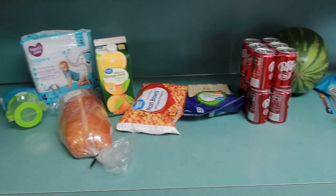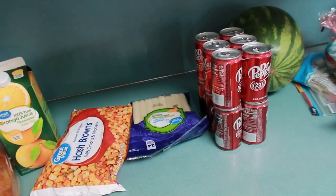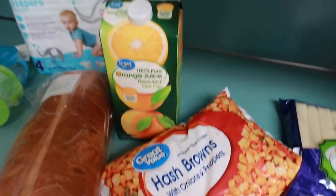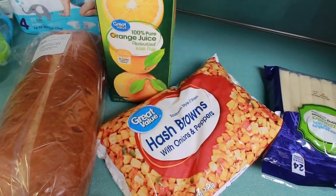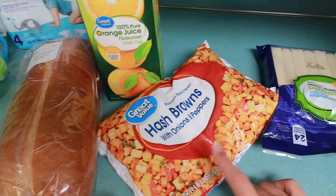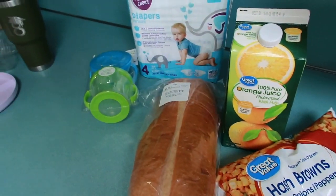Here are the couple things I picked up at Walmart that I either didn't already have or are cheaper at Walmart. So I got some Dr Pepper for Nelson, got some cheese sticks for us, some hash brown with onion and peppers mixed. This is really great to add into eggs if you just don't want plain scrambled eggs. You want a little bit more flavor in them. This is a great add-in. And I got some orange juice, some Italian bread for supper tonight.